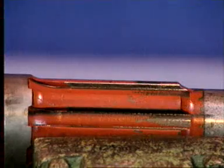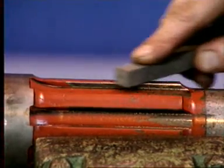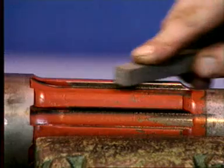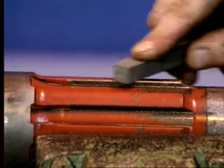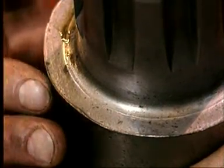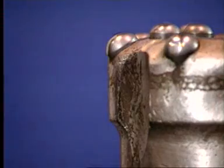Regularly inspect the drill bit splines and remove any sharp edges or burrs with a file or emery stone. Heavy spline wear is usually caused by a badly worn chuck. Check the drill bit shoulder for damage caused by excessive feed force.